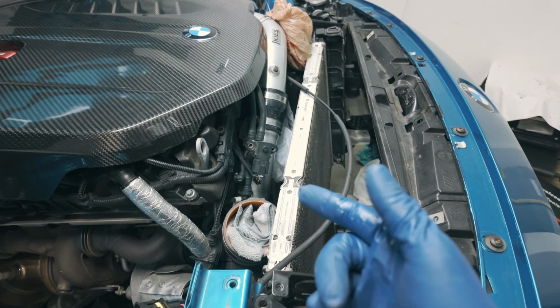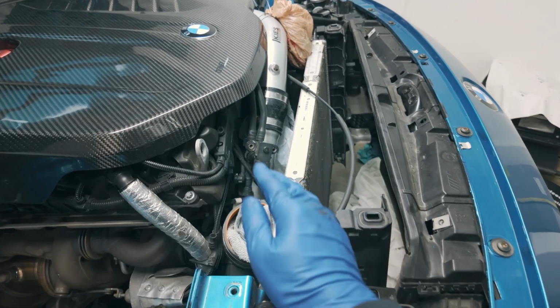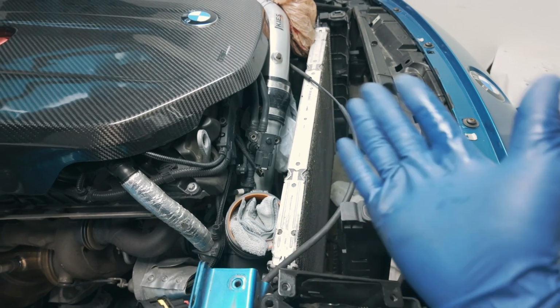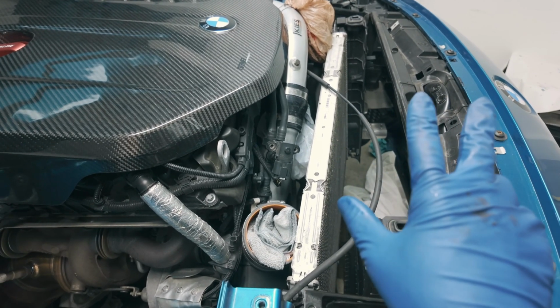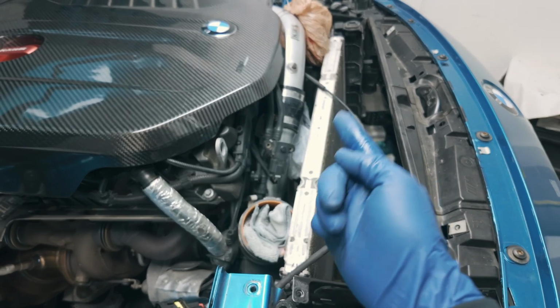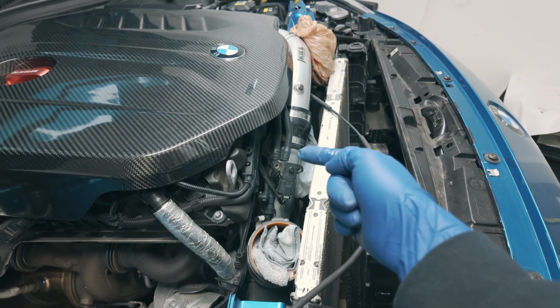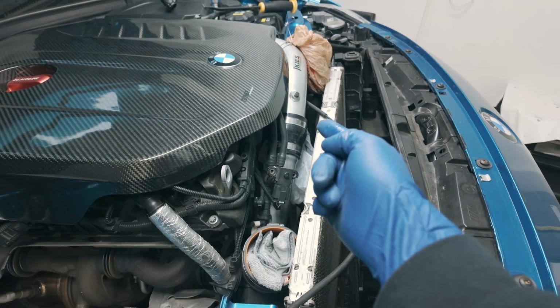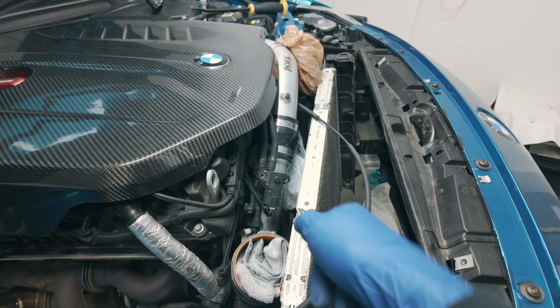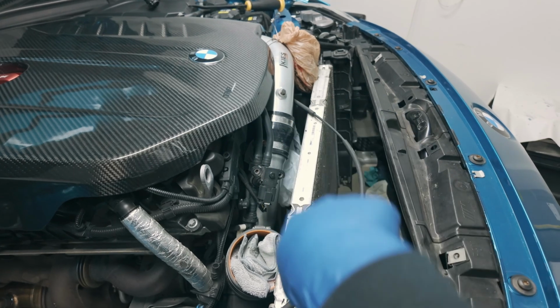And so anyways, I was trying to just go ahead and remove the radiator since I guess that's the actual process that you're supposed to go by. But I realized that I wasn't able to pull it up because there's a connector at the bottom that's hitting the oil cooler. I decided to just come back today and see if I could pull it out or pull it from the bottom.